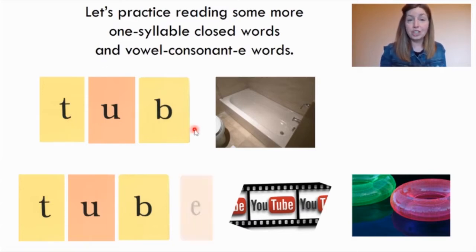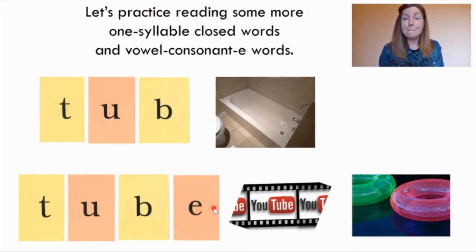Now, if we change the word tub by adding an E to the end, we have a brand new word. In this word, we have two vowels. So we know this is not a closed syllable. In this word, the sneaky E at the end is going to jump over the B and tell the U to say its name. We know U has two sounds. In this word, it's saying oo. So we have tube, like YouTube or an inner tube.